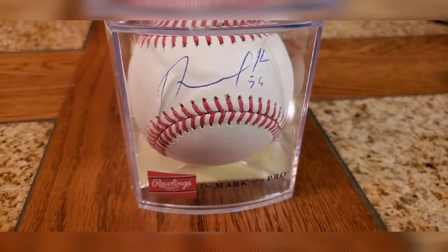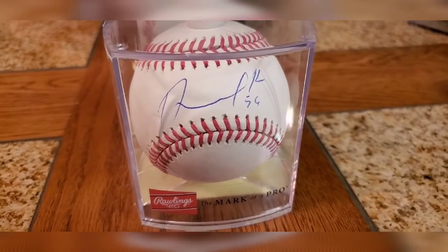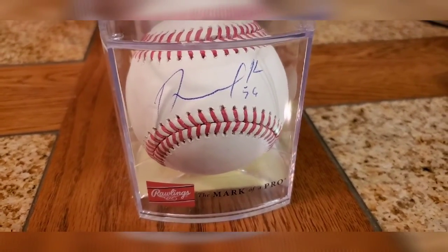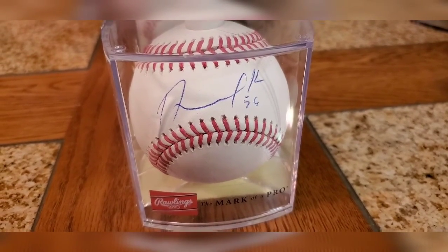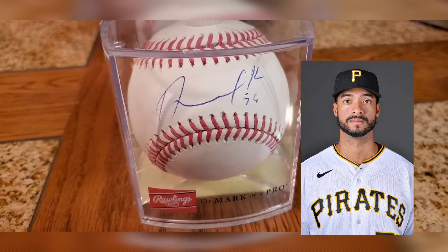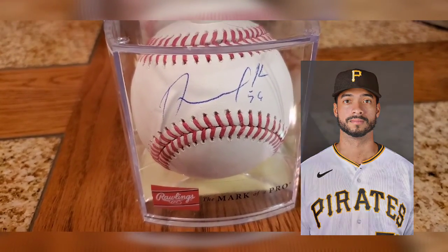All right, so we were able to actually snag three autographed baseballs against the Pittsburgh Pirates. The Cubbies were facing the Pirates on the 21st, which is when we were there. Able to snag three autographed balls. So the first one here is Pirates pitcher Dwayne Underwood Jr. So that was a pretty cool add.